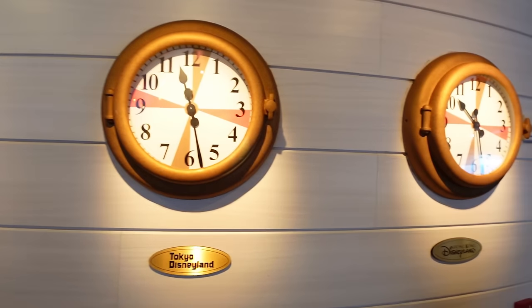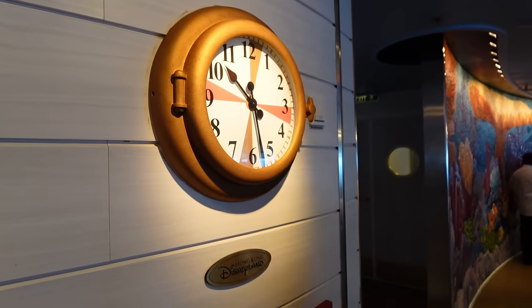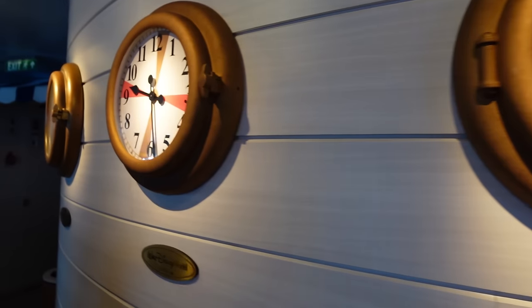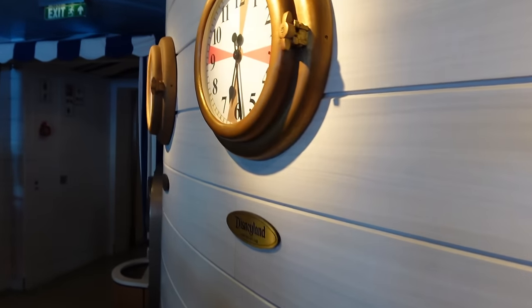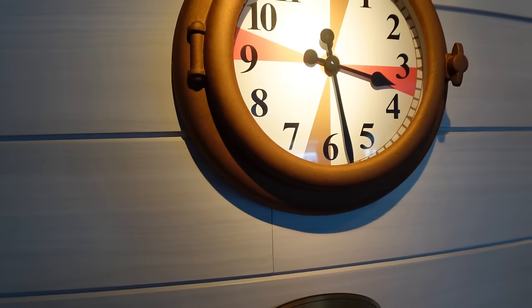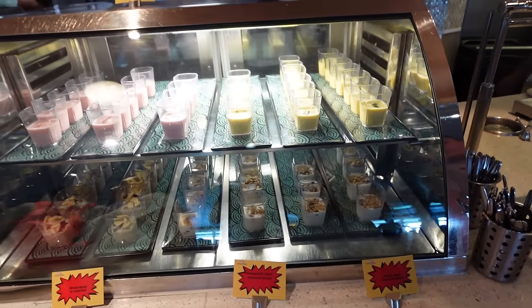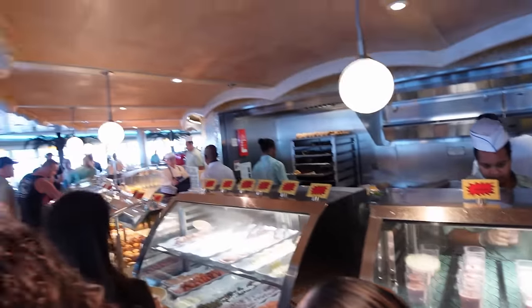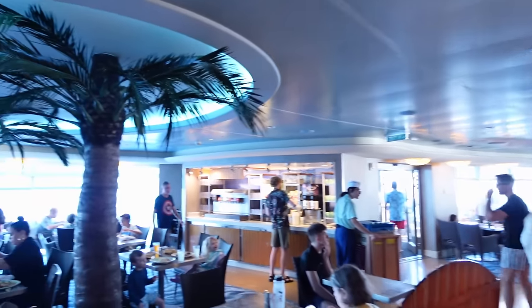This is cool with the clocks. The time at the different Disney parks around the world. Again, you've got Hong Kong just there, Tokyo, Walt Disney World, Disneyland, and that just leaves Disneyland Paris down here. What a nice touch. So you've got some more options just here, some oatmeal and granola, dried fruits. I think the theming's very good.